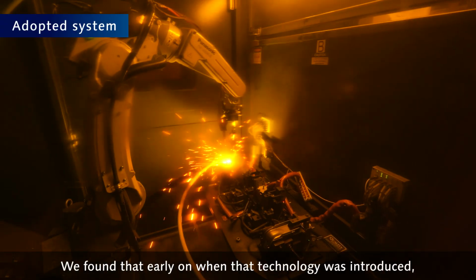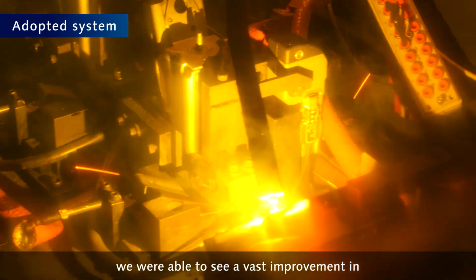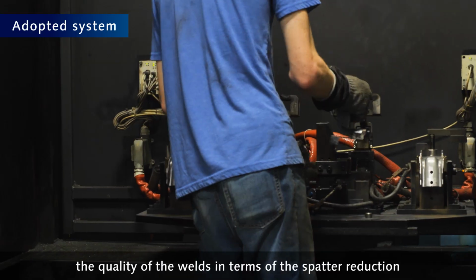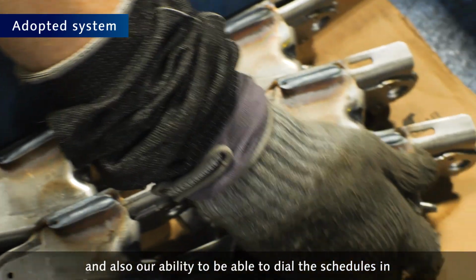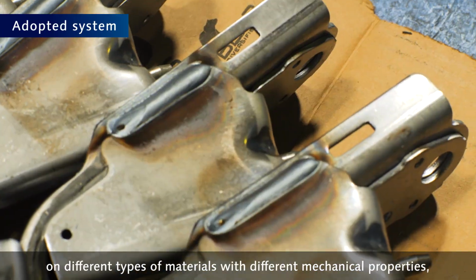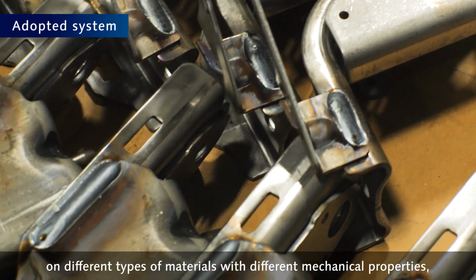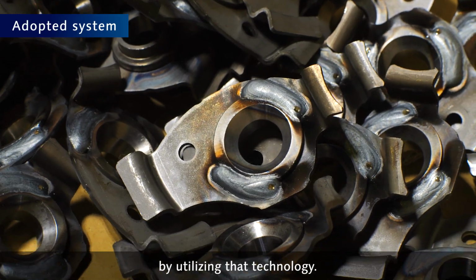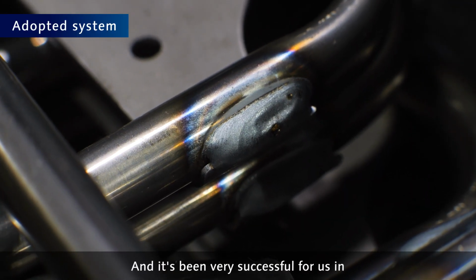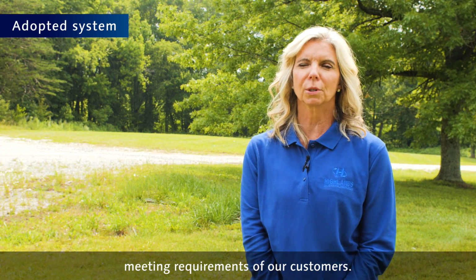We found that early on when that technology was introduced, we were able to see a vast improvement in the quality of the welds in terms of the spatter reduction, and also our ability to dial the schedules in on different types of materials with different mechanical properties. We were able to get the penetration results that we needed by utilizing that technology. And it's been very successful for us in meeting requirements of our customers.